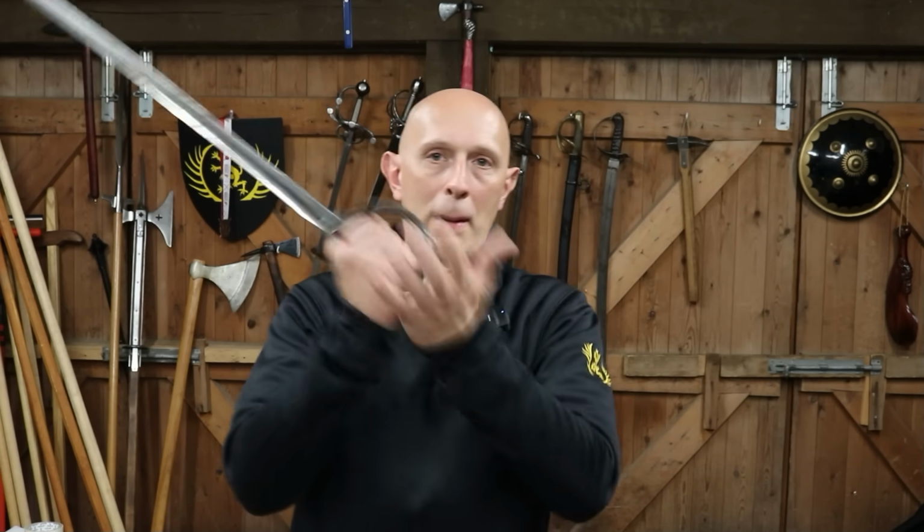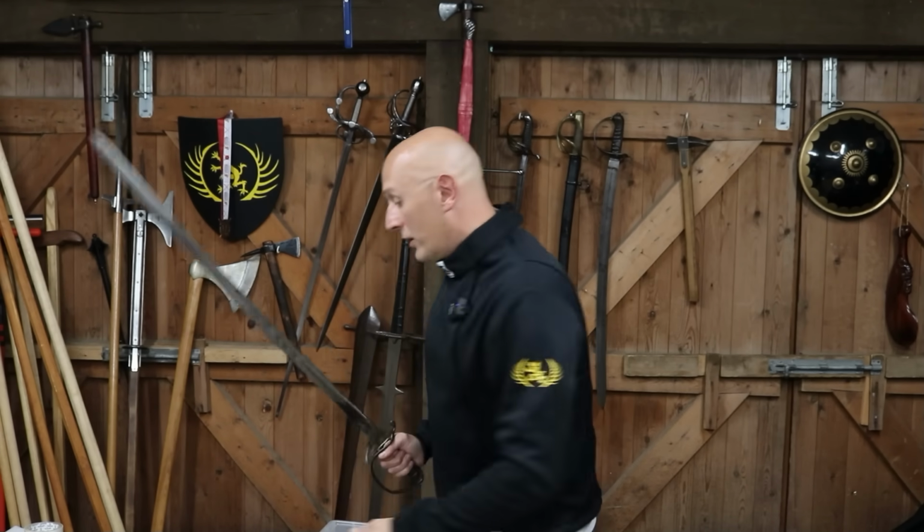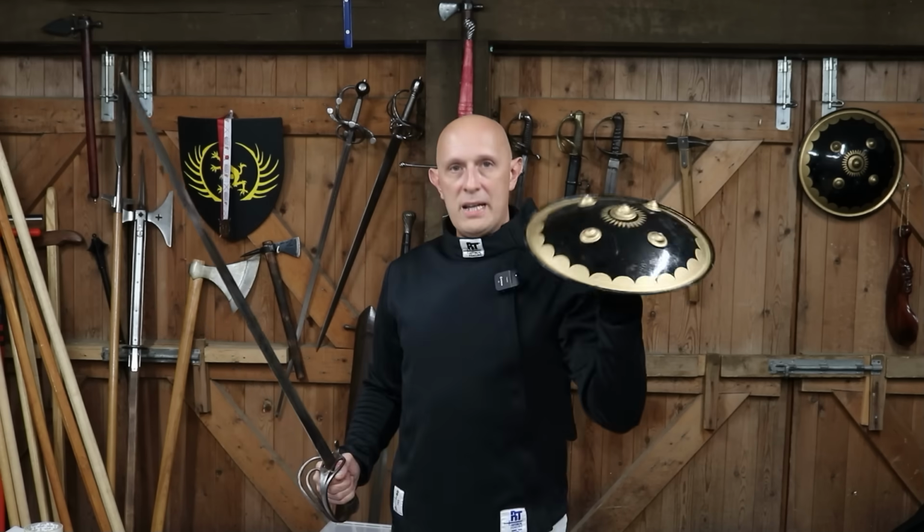So yes, the shield person can give me a blow with the shield, but my edges, front and back edges, my point, my pommel, my hilt, all of it is still free to attack and still deal with that opponent who all they've got free to use is just a buckler.